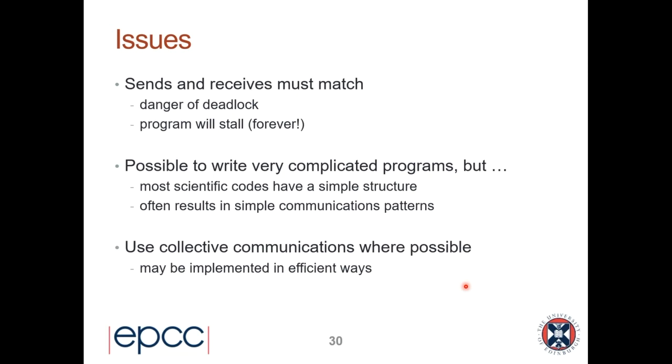It's possible to write very complicated programs, but actually most scientific codes and data processing codes have a simple structure, and it often results in simple communication patterns, which can often be implemented with collectives, and you should use collectives wherever possible.